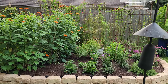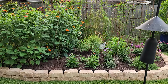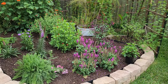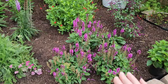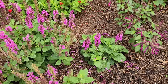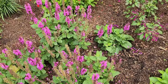So this is the newest garden bed that we put in. We put this in last month in April. I've been very happy with the growth in our newest garden bed. Let me start on the side. This is where I have our Salvia nemorosa, which is called Rose Marvel. The bees and smaller butterflies love this.